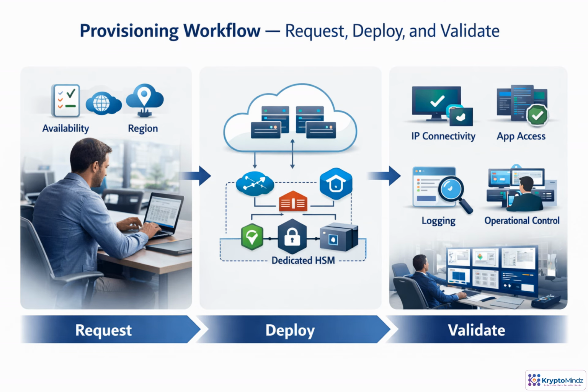Provisioning a dedicated HSM is a life cycle, not a single button click. You begin by planning capacity, regions, and business ownership, then request the service and confirm subscription readiness and quota. Next, you build the landing zone: resource groups, VNets, subnets, NSGs, routes, and connectivity back to your apps. Deploy using your approved templates and naming standards. Finally, validate network paths, management access, logging, and on-call coverage before handing over to operations for ongoing administration.